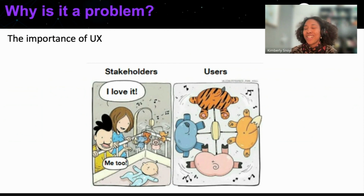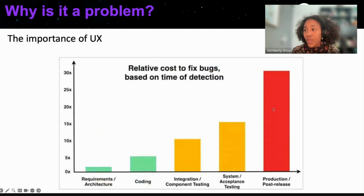And then the user looks at it and he has no idea how to use it and what is supposed to happen. So this is really important that you also include your users, that your users are also one of your stakeholders. And as many of you might know, it is easier to find the UX findings, and actually all findings, also functional bugs.